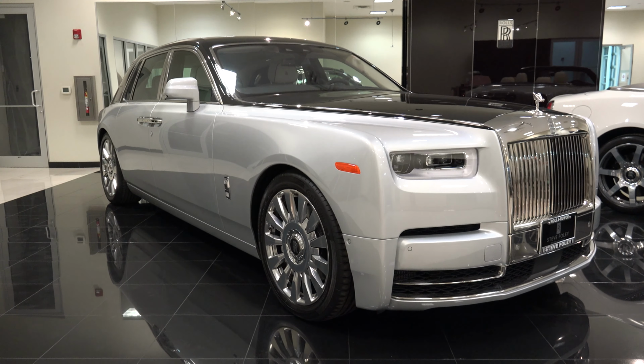Hi. Here we are, the 2022 Rolls Royce Cullinan Black Badge Edition. Maybe the most popular Rolls Royce going right now.